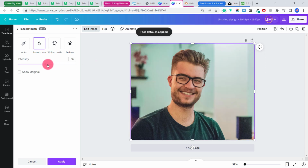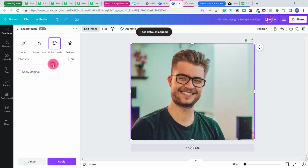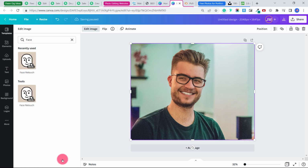So I'm going to increase the intensity of that, so it looks even better. And then whitened teeth you can click on. And again, you can increase the intensity as well, or just choose auto and let it do it for you. You can increase the intensity as well. And then just click apply.